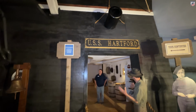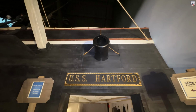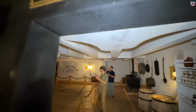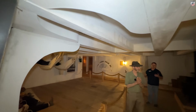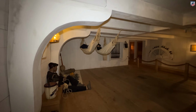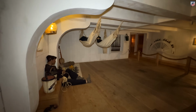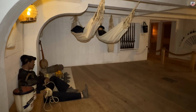Okay, so now we're going into a reproduction of the Hartford, is that right? Yeah, this is a reproduction of the Hartford. This is where we really can explain to our guests how sailors lived, what their daily life was like, and what areas they operated in. I think it's interesting to be on board a ship now, compared to what we see from the Jackson and the other scuttled ships, to be able to see what one looks like.